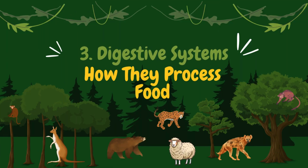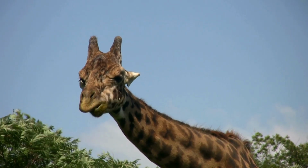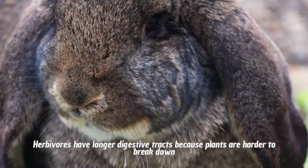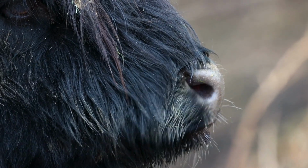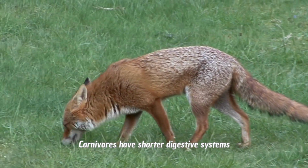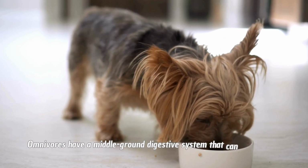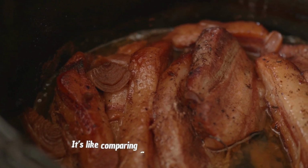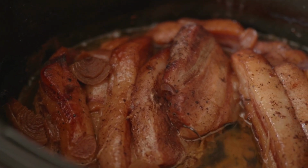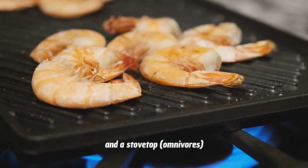Three, digestive systems: how they process food. Now let's talk about what happens after the food is chewed. Herbivores have longer digestive tracts because plants are harder to break down, and they need more time to extract nutrients. Carnivores have shorter digestive systems, designed to quickly process meat. Omnivores have a middle ground digestive system that can handle both types of food. It's like comparing a slow cooker, herbivores, to a microwave, carnivores, and a stovetop, omnivores.